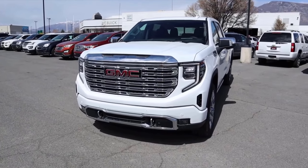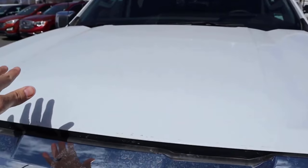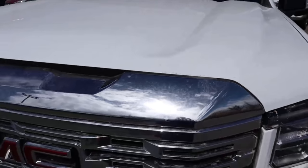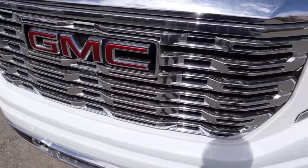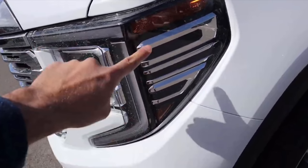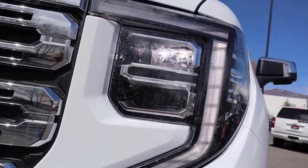Now, going over the front end of the Denali. So this is not the loaded up bad boy version of the Denali, but again, like I said, it's pretty similar in price to this Ram Limited. But you can see the chrome trim right there on the front end, and then the GMC logo with the camera at the bottom, and then the C-shaped lights here, and then notice the silver accenting off to the side. And then you can see there with the LED lights just how bright those are.